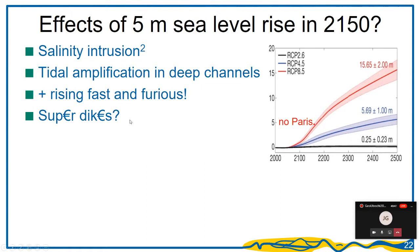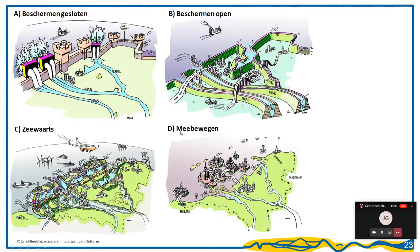There has been talks of super dikes. The Netherlands have built their delta works. They can deal with this, but the super dikes cost as much as we can spend if we had no other trouble on our hands. But if we have salinity intrusion, tidal amplification, corona, other diseases, heat waves, you name it, then we can't afford super dikes really. And that is really the worrying situation.